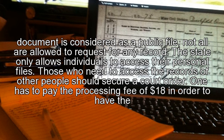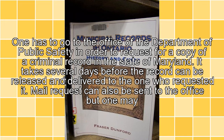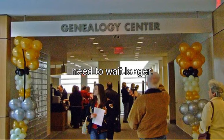One has to pay the processing fee of $8 in order to have the request granted. One has to go to the office of the Department of Public Safety in order to request a copy of a criminal record in the state of Maryland. It takes several days before the record can be released and delivered to the one who requested it. Mail requests can also be sent to the office, but one may need to wait longer.